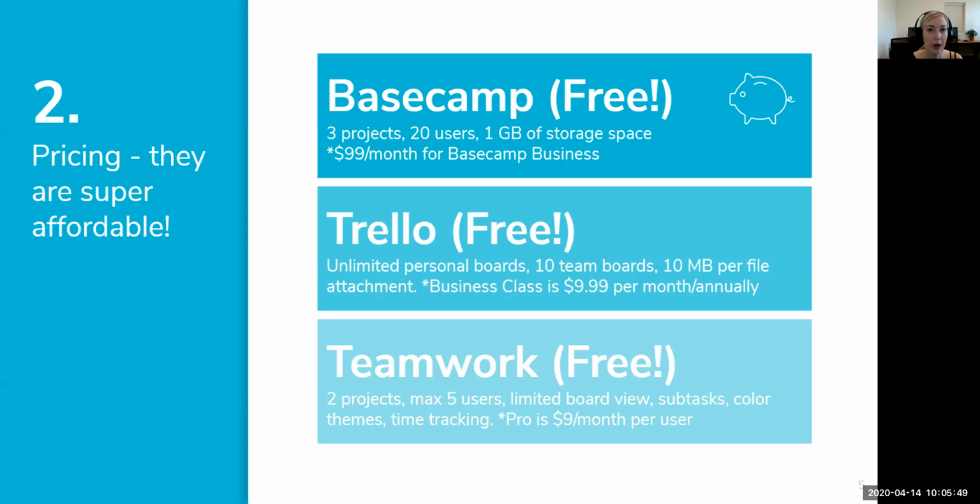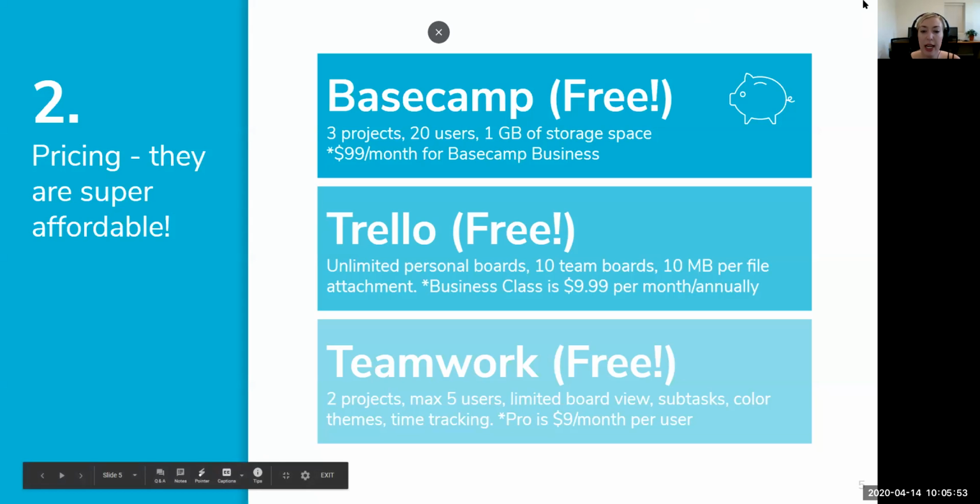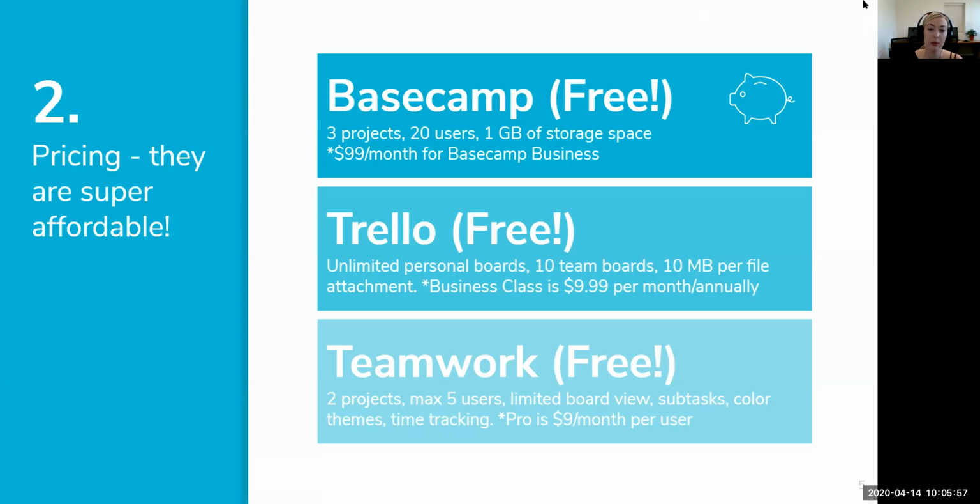And then Trello is the next tool. Trello is totally free, and you have unlimited personal boards, so just you personally. And then there's 10 team boards. We'll get into what a board is and what it looks like in just a couple minutes. They also offer you 10 megabytes per file for an attachment, and so they are free for all of those aspects. But if you upgrade, the business class is $9.99 per month annually, and that's per user as well.